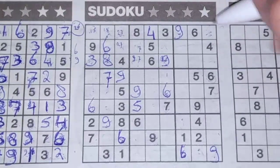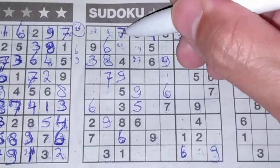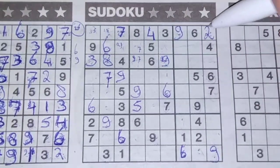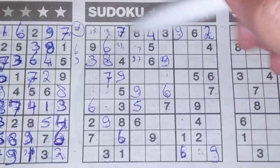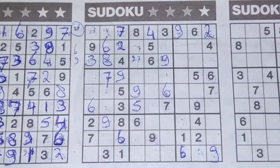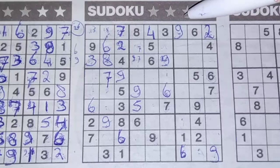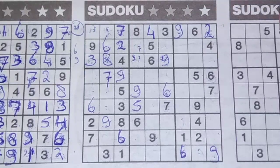And look, we have a 7 here. So this cannot be a 7 anymore. This should be the 7. And this should be the 2. One box left in this big square for the number 2. Then 2, 6, 5.